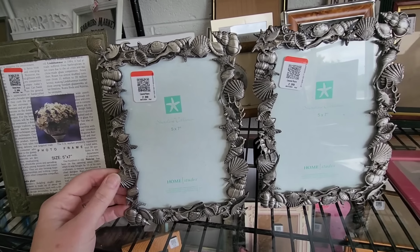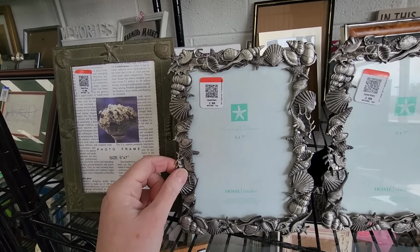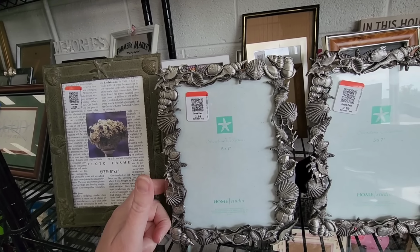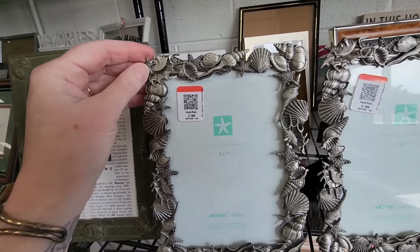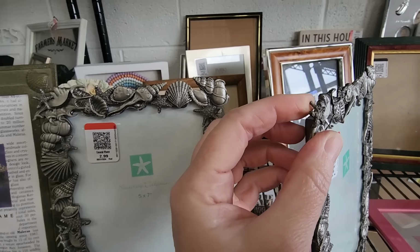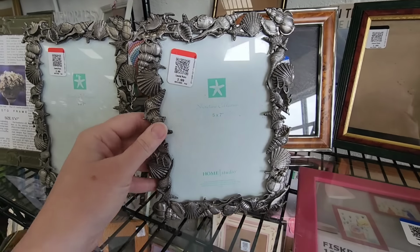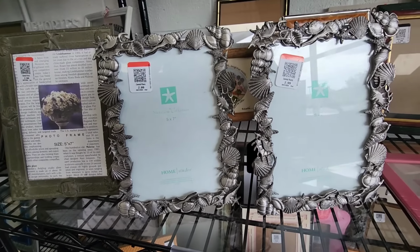There are two listings for these, but it's just one, and one is $12 and one is $14. And I can get both for $6 or $7, and then I would sell them together. I think these are really nice. I think someone might like that. This one seashell's a little bent that way and it's bent here, but I think it's forgivable. I think those look pretty nice. They would look nice together.